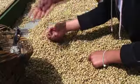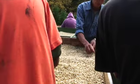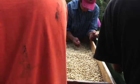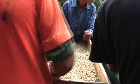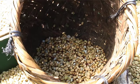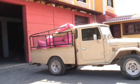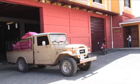Rocks, sticks, blemished beans, insect-chopped beans, immature beans, and other imperfect coffee beans are removed in a painstaking process. In order to have a higher grade of coffee, the beans are sorted through by hand. Any beans that have defects are taken out so they don't affect the quality of the coffee. Once the coffee is bagged, Vida Joven takes their coffee to Esperanza Beneficio, where it is cupped, tasted, and graded.